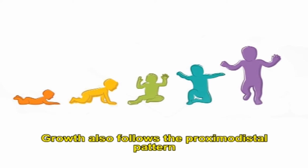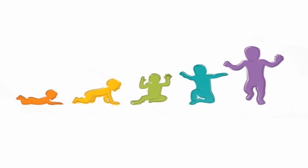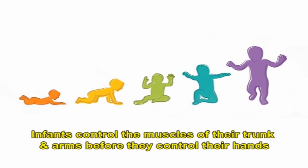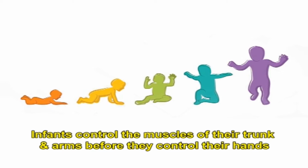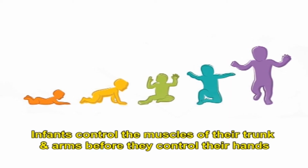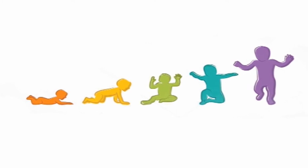Growth also follows the proximodistal pattern, the sequence in which growth starts at the center of the body and moves towards the extremities. For example, infants control the muscles of their trunk and arms before they control their hands, and they use their whole hands before they can control several fingers.